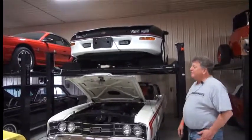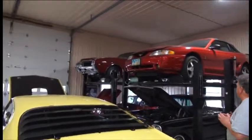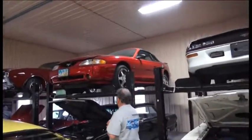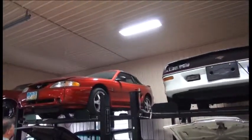Let's talk about the next car, Opie. It's a Ford Mustang, am I correct? Yeah, so that's a Ford SVT Mustang, and that was bought from a little lady right down the street here whose husband passed away. It's sat in her garage.